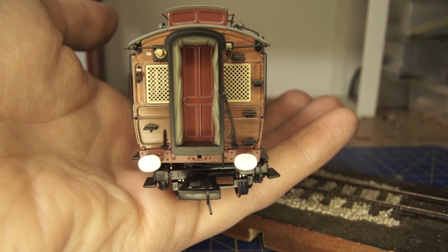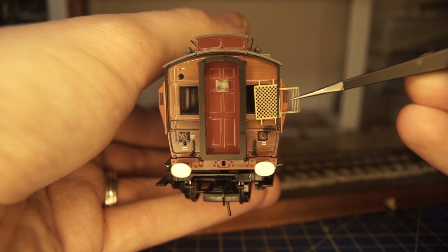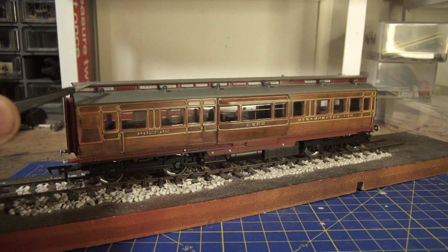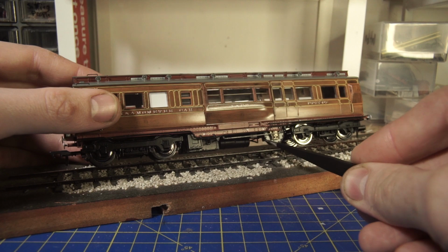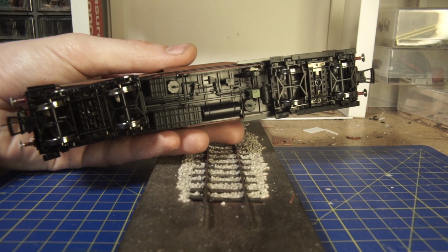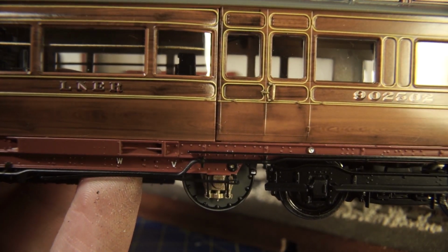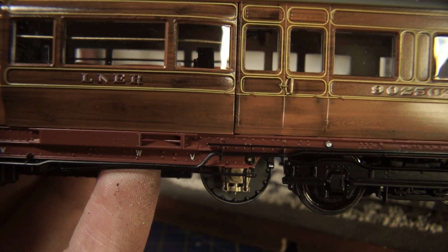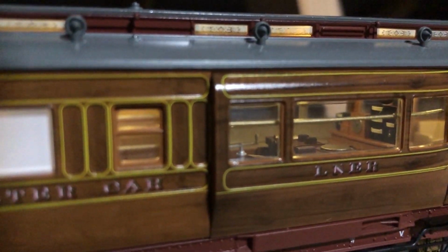You've got your etched brass window covers, again with the spare ones in the detail pack. Separately fitted handrails, door handles, steps, vents. A beautifully moulded and painted extra wheel. A stupid amount of underframe detail. An incredible finish on the whole body that does actually look like varnished wood. More detail inside than a lot of coaches have on the outside. Also there's lighting, so you can see the interior detail all the time.